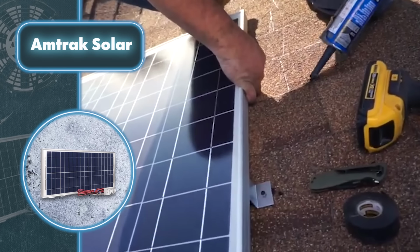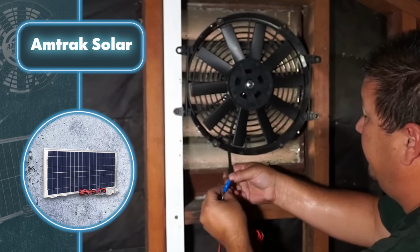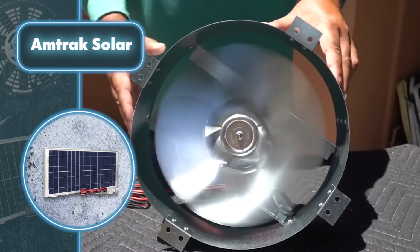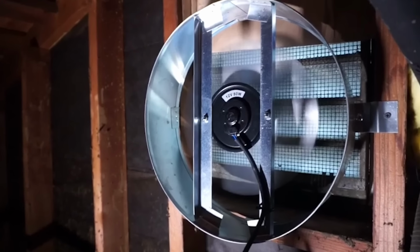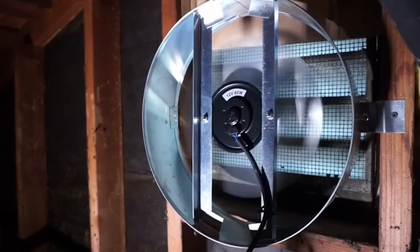Because of that, the solar module can be installed somewhere on the roof, while the rotating part can go in a fitting location. This means there's no need to drill holes in the roof or walls. The company has kits priced between $170 and $200, which differ in fan power and accordingly solar panel capacity.